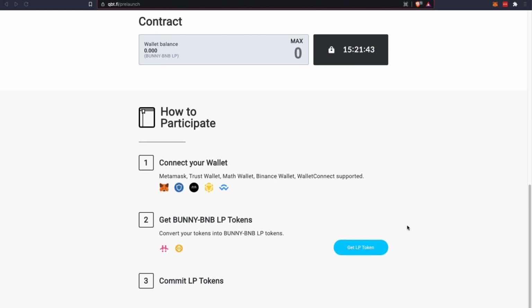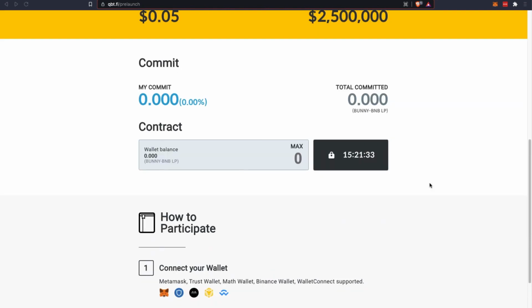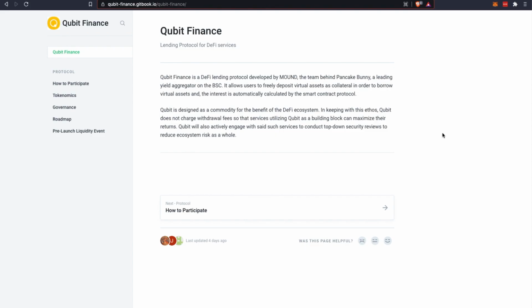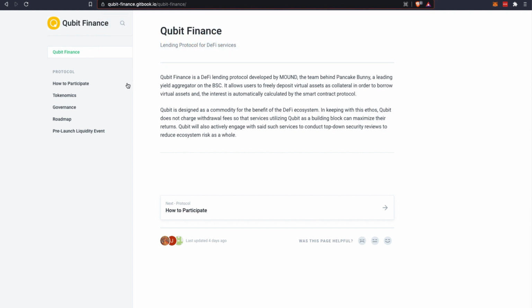But before I go through all these steps, the key thing is we want to look through their documentation first about this Qubit project. And here we are at its white paper. Qubit Finance is a DeFi lending protocol developed by Mound, the team behind PancakeBunny, which is the leading yield aggregator on Binance Smart Chain, and allows users to deposit virtual assets as collateral in order to borrow other virtual assets. And the interest is automatically calculated by their smart contract protocol.